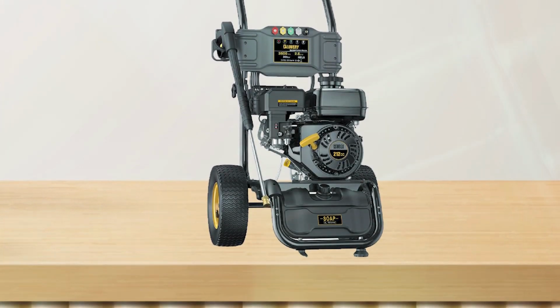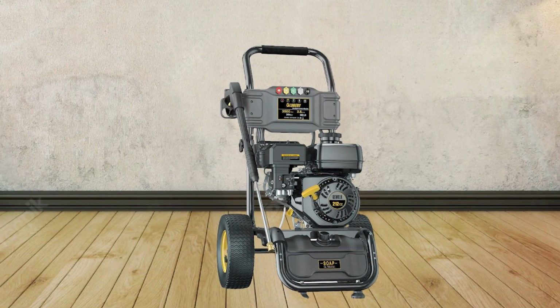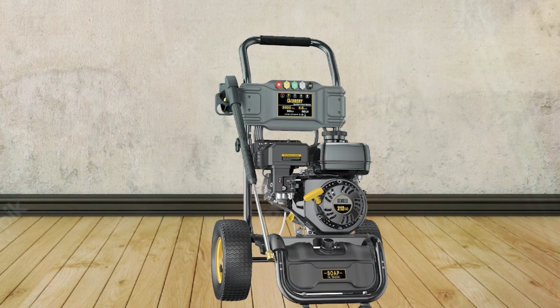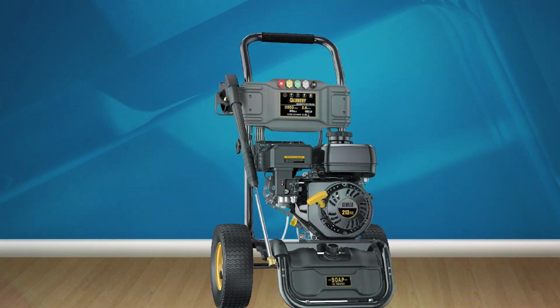Additionally, 50 feet of high-pressure hose gives it much greater reach than many rivals, so it needs to be moved less often. The generous 1-gallon soap tank can run longer between refills, too.